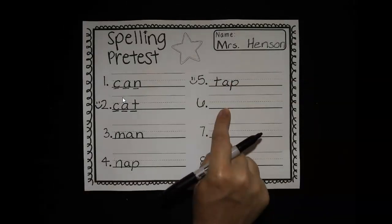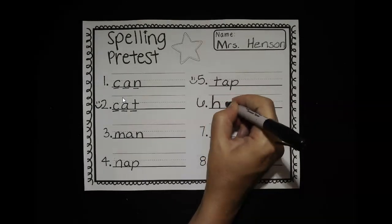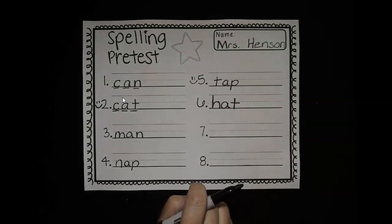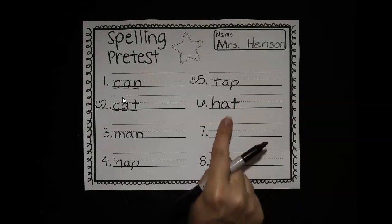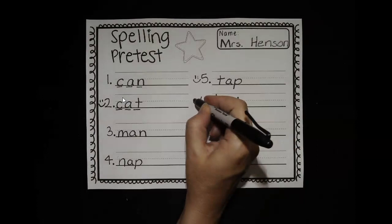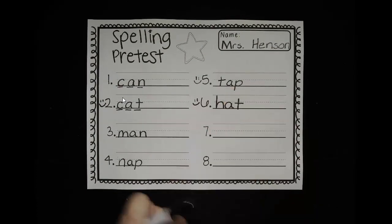All right, number 6 was hat. Hat. I heard H. It's an H. A, T. Hat. H, A, T. If you spelled it correctly, put a little smiley face. If not, that's okay. Just write it above.